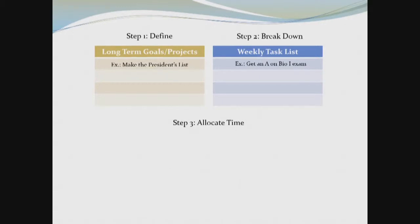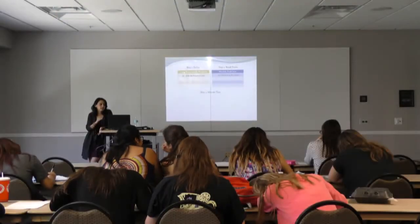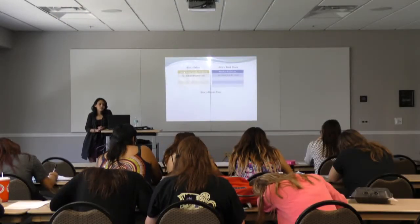So maybe on a weekly basis, what I can do to be working towards that goal is, you know, get A's on my exams. So maybe my weekly task list is this week I want to get an A on my Bio 1 exam. So you guys see how that works? Just what do you do on a weekly basis to kind of achieve those goals that you already wrote down?